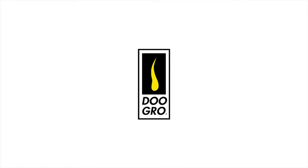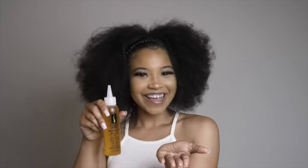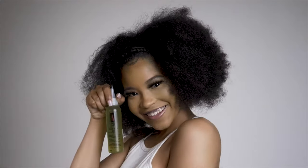Also, another product I recommend to you guys is Dugrow. I've seen this at Walmart, Amazon, I would imagine, but Dugrow is another great oil if you do want to go ahead and try it. They have the stimulating hair growth one, and they also have the one for dry hair. For this Wild Grow hair oil, some people say you want to use it every other day, but for me, what worked personally was using this every single day.